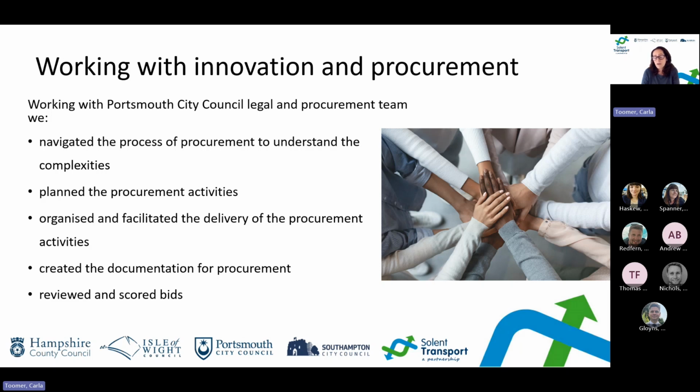And this was, for those that aren't aware, a public procurement tool that allows buyers to purchase goods, works and services. The procurement and legal teams at Portsmouth helped us to navigate the process of procurement to understand the complexities involved. And they also fed into our planning of the procurement activities, detailing the important milestone dates and deadlines. Useful to say that deadlines are usually statutory, so you'll have specific dates that you need to hit in order to make sure that you're legally carrying out the procurement.